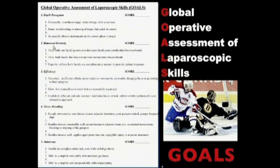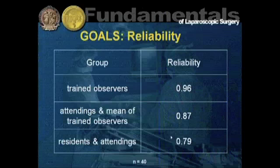So for instance, under depth perception, 1 would be constantly overshooting the target with wide swings, slow to correct. A 3 would be some overshooting or missing of target, but quick to correct. And number 5 would be accurately directs instruments in the correct plane directly to the target. So each of these would be scored by these 4 people from 1 to 5. We named it after our passion, which is hockey.